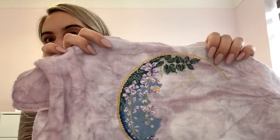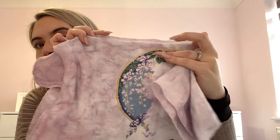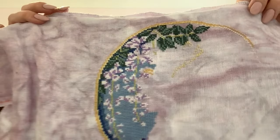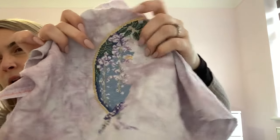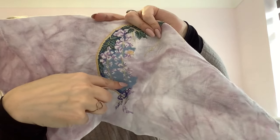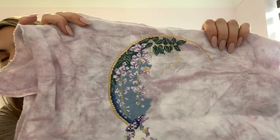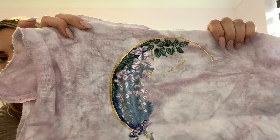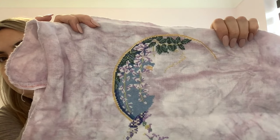But I am so pleased with how it's coming out, and it's just so addictive to stitch because it's so beautiful. Yeah. I haven't done any of the backstitch yet. I was tempted to start it on this side, but then I thought I probably want to finish off the blossoms before I get into some backstitch. But I will be backstitching this as I go, because it's just too big of a pattern to leave it to the end.